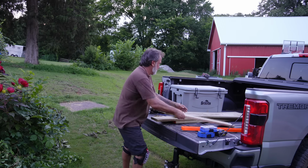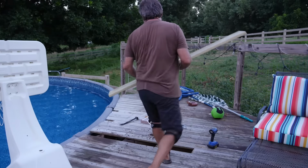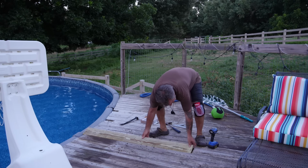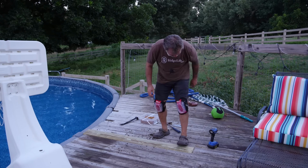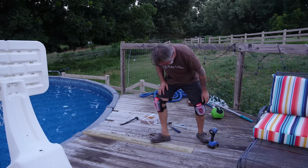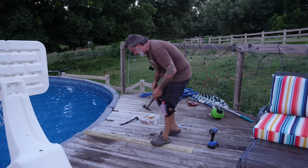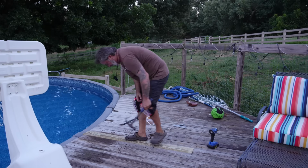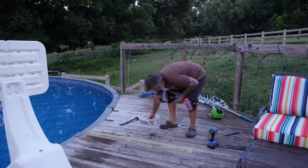Let's see how that looks. All right, will it fit? I hope so, because I'm running out of light. All right, all the way to the end. Oh yeah, look at that. That's like a glove. I love it when a plan comes together. Get some screws in here.